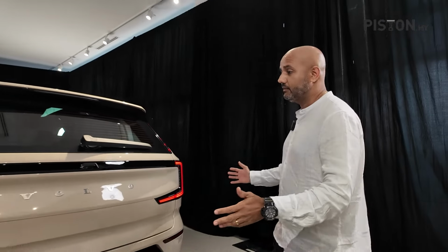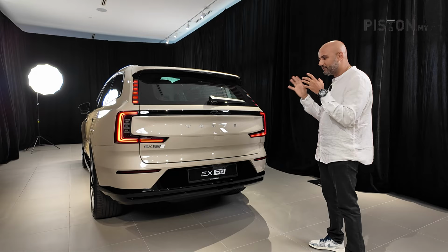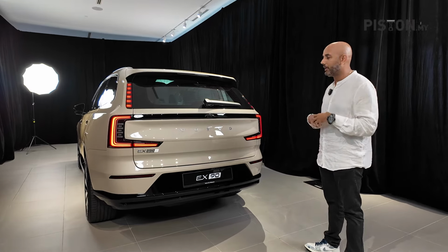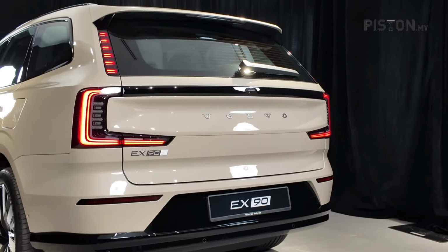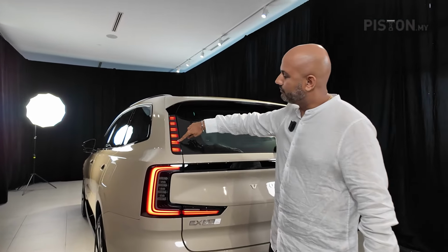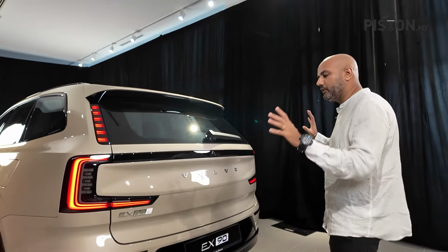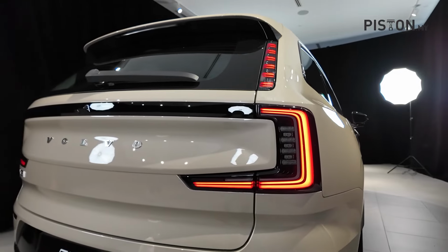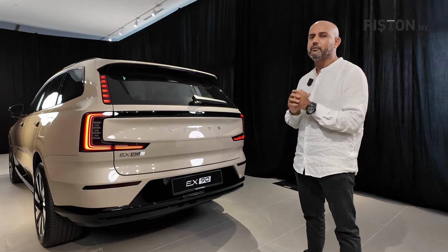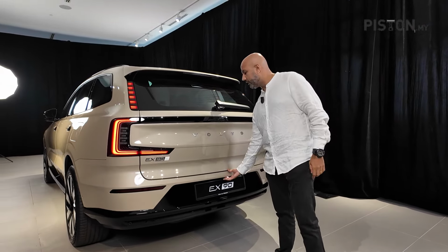At the back over here, wow, I really like the design of these Volvo EX models. Even the EX30 looks really good from the back. The EX90 does as well. I like these tiny pixelated lights over here, they're rectangular, and it just sort of jives with the overall design of the car. It looks really good, guys. It's simple yet beautiful, just how it should be. This doesn't try very hard.